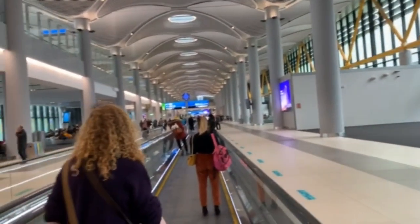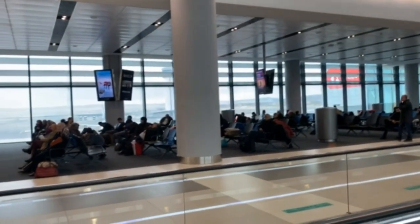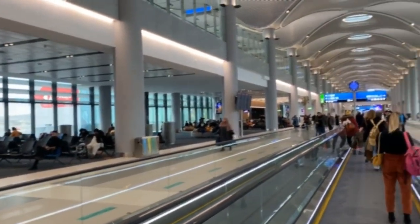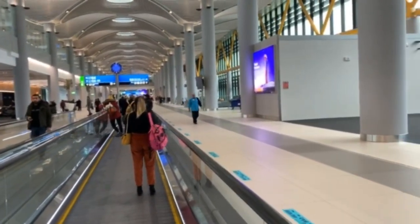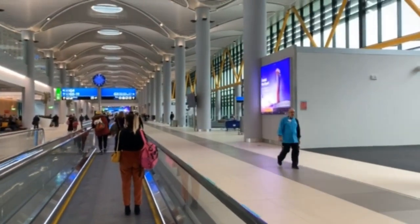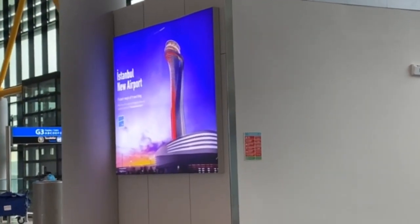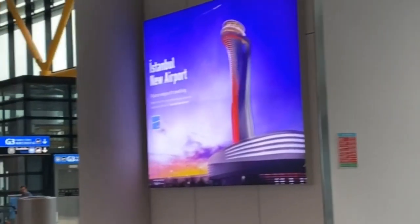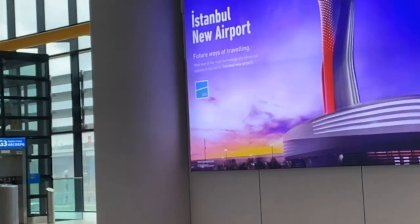It's really spacious here, the whole area. There are loads of seats, couches, where people take a rest before their flights. I would love to show you the tower. You'll see it on the advertisement on the wall. It's really fancy. It looks very nice. It looks like a joystick actually, with the colors of the Turkish flag. It looks very fancy, to be honest. I hope I can spot it somewhere, and I would love to show you.